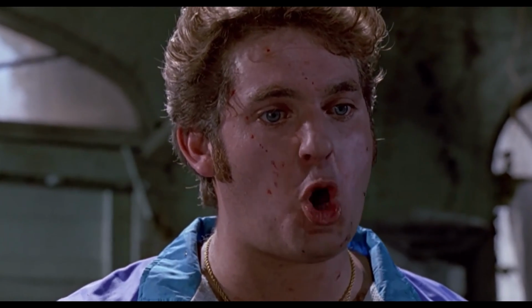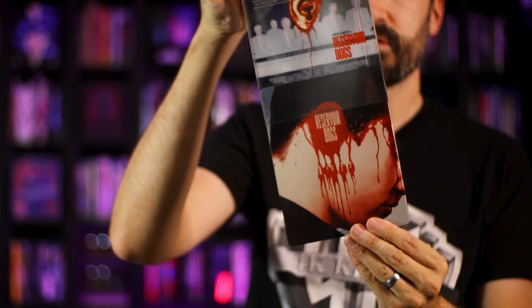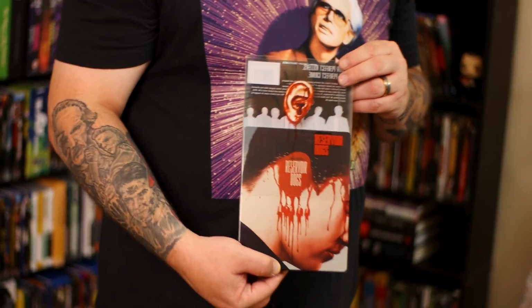Coming up next is one of my favorite Steelbooks of last year, and that's Reservoir Dogs. Outstanding transfer, outstanding release. I might have talked a little bit of crap on this slide down, but after I got it in my hands, I had to admit, it's pretty awesome.